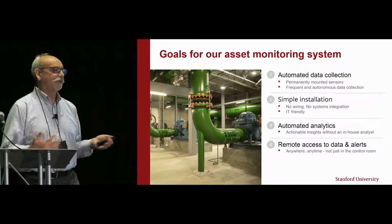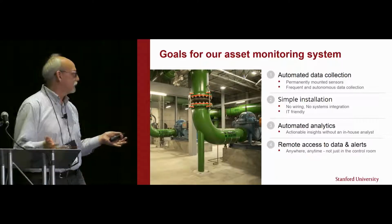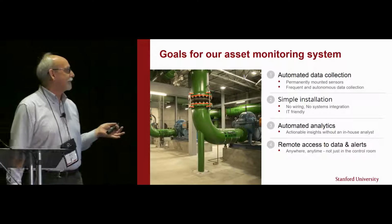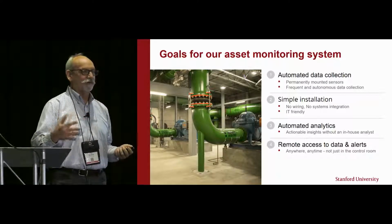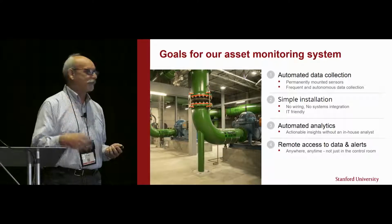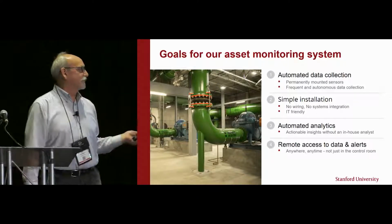We didn't want to install something and IT comes back and says, no, you can't do it, the Koreans are going to steal our research. And then also automated analytics. I didn't want to rely necessarily on in-house capabilities. I wanted to have it run through a program. It finds alerts. It sends the alerts out to the people who need to see them so they can take action. And also remote access and data alerts.